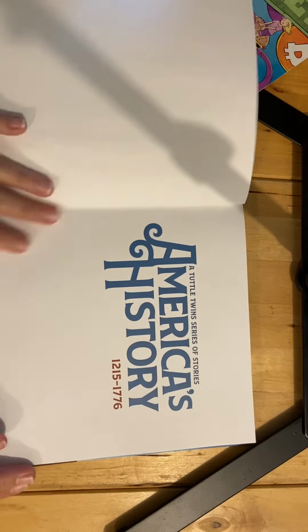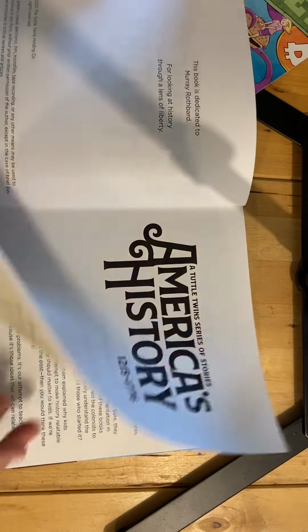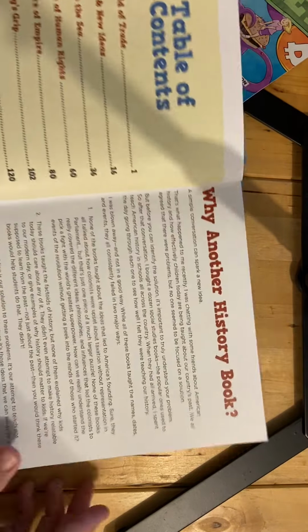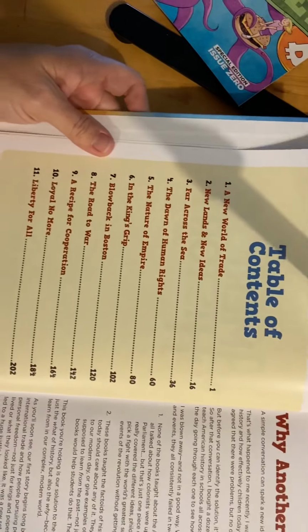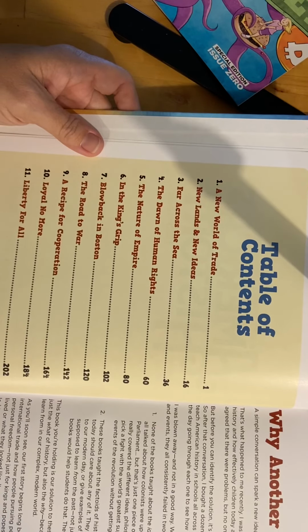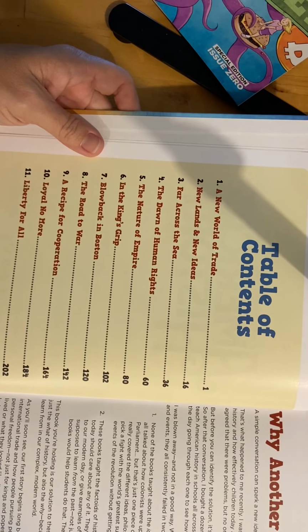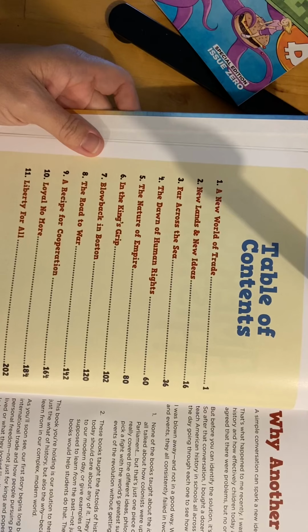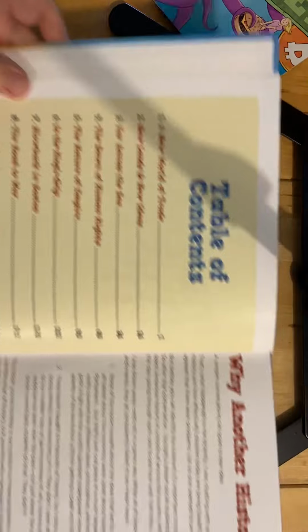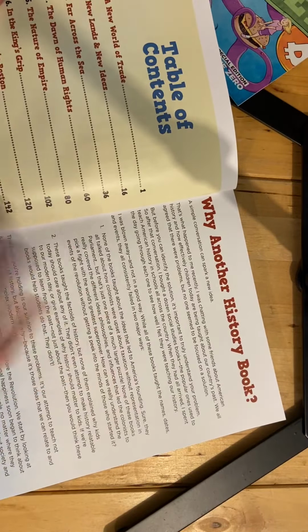Now to the beginning. All right, so we have our very first page, our title page. Why another history book? The table of contents and what they're covering: A New World of Trade, New Lands and New Ideas, Far Across the Sea, The Dawn of Human Rights, The Nature of Empire, In the King's Grip, Blowback in Boston, The Road to War, A Recipe for Cooperation, Loyal No More, and Liberty for All. And then there's Why Another History Book? And this really gets down to it, and I really found this to be so true.